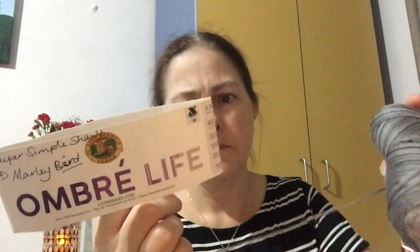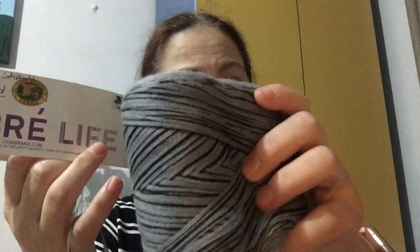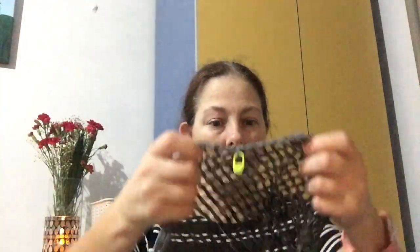The first one is using Ombre Lite, and it's the super simple shawl by Marley Bird. As you see, I write everything I'm doing on the ball wrappers so I don't forget. So that's that. It's the colorway Midnight. It's a number 2, so I suppose that you guys call that a fingering weight, I think. I don't know. We just call it very fine cotton here in Australia. I don't think it has any particular name, but that's the ball I'm working on at the moment. And this is what I've done so far.